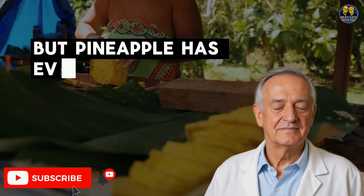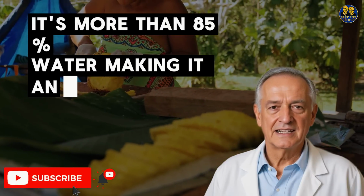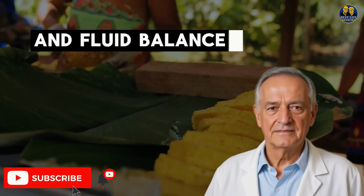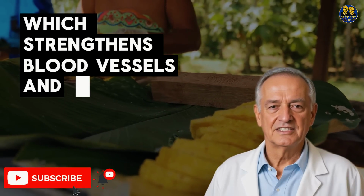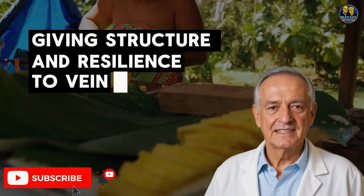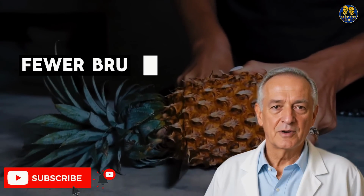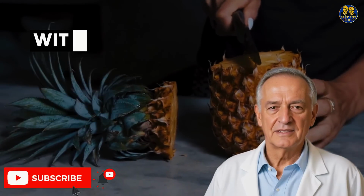But pineapple has even more to offer. It's more than 85% water, making it an excellent hydrating fruit. And hydration is key when it comes to lymphatic drainage and fluid balance. It's also packed with vitamin C, which strengthens blood vessels and supports collagen formation, giving structure and resilience to veins and capillaries. This means fewer broken vessels, fewer bruises, and stronger legs that can handle more walking and standing with less fatigue.